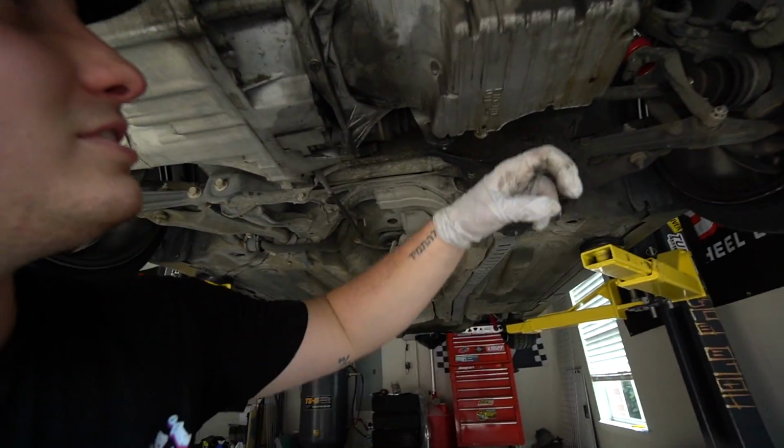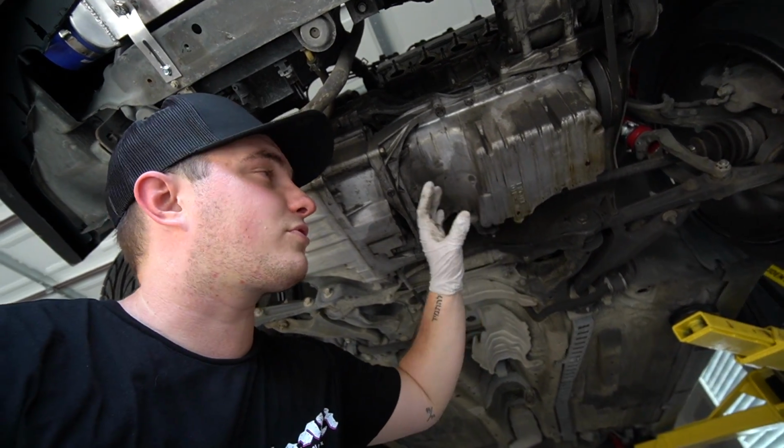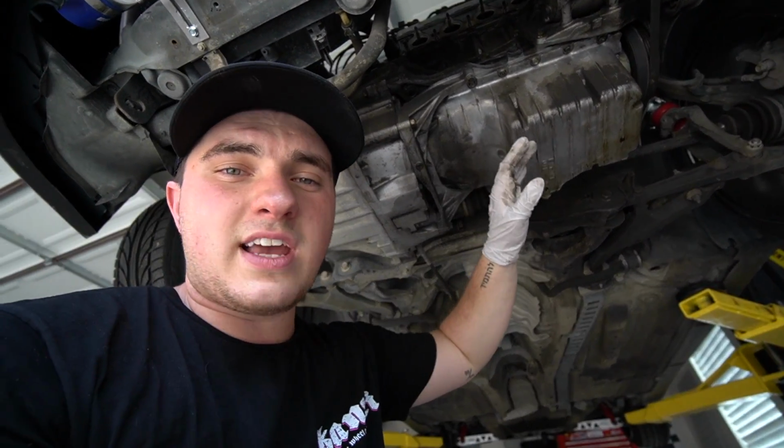You can actually do pistons, rods, and other internal stuff while the car is on a lift. So Ethan's gonna be coming here as well, and we're just gonna be doing that. We're gonna actually be building the motor from right here. We're just gonna be using stock size pistons.